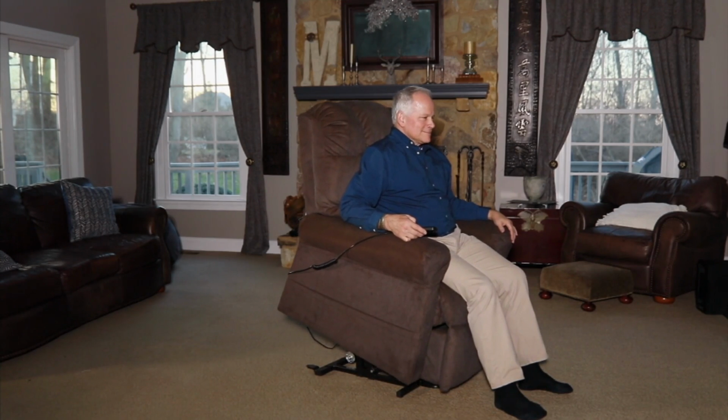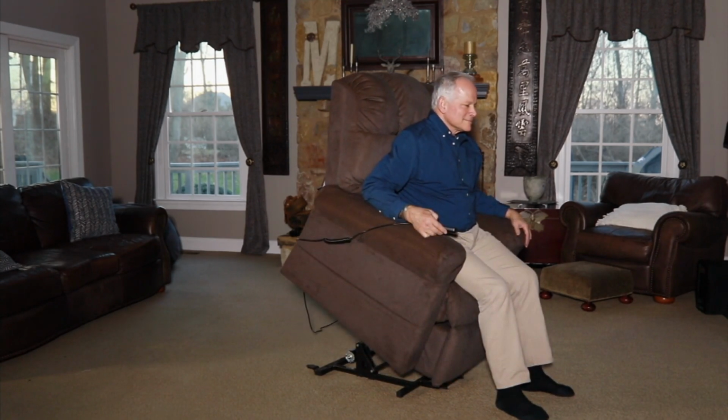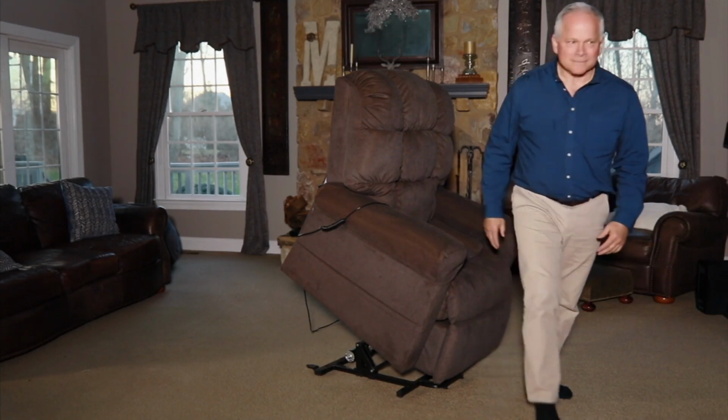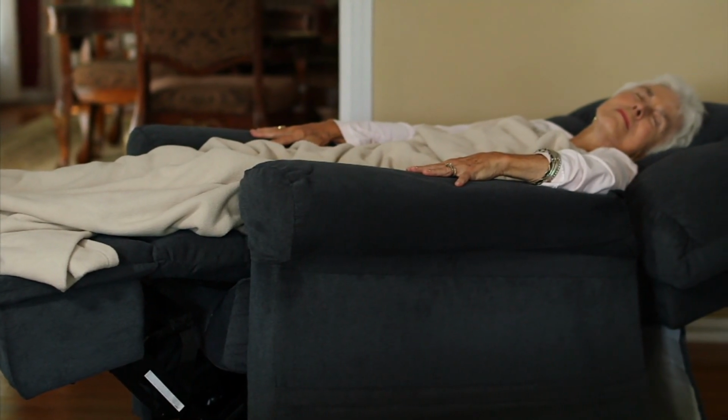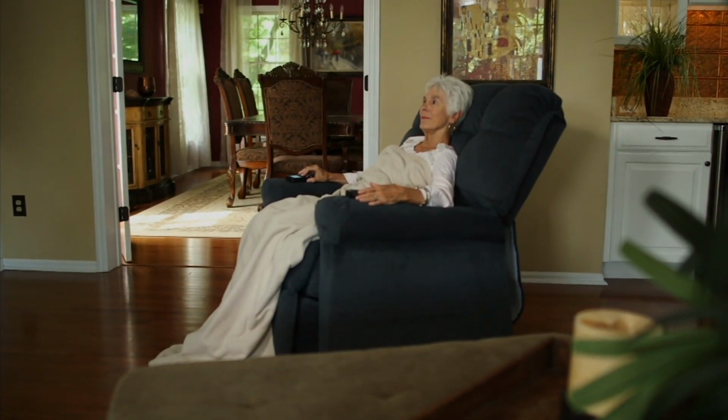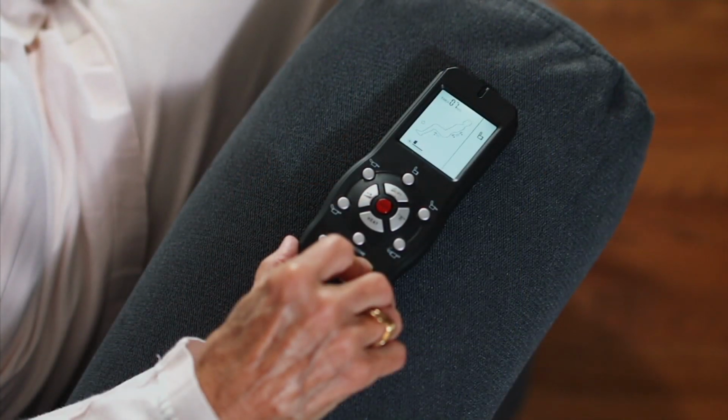And how about this? It's a large piece of furniture, it's weighty, and we are offering you free delivery and setup. I love that. So they'll bring it to your home, they'll put it where you choose, and they'll set it up for you and then take away all the packaging as well. That's right, and this actually holds up to 400 pounds, which is pretty substantial for a recliner of this type.